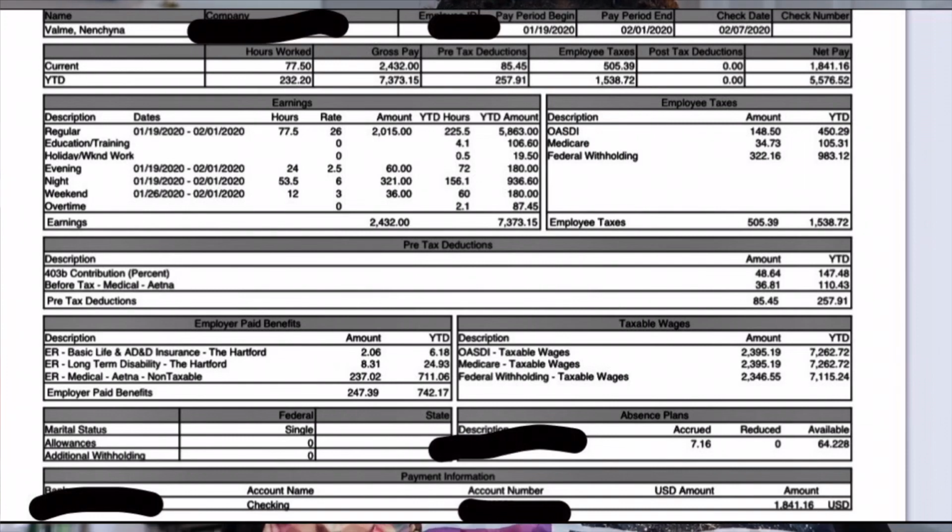And then the evening, like I told you guys, equals 24 hours, for which I get the differential rate of $2.50. For the night shift, that equals 53 and a half hours, and you multiply that by 6 because the rate is $6 for night. On weekends we get a differential of $3. Most of the time I work one or two shifts per weekend.